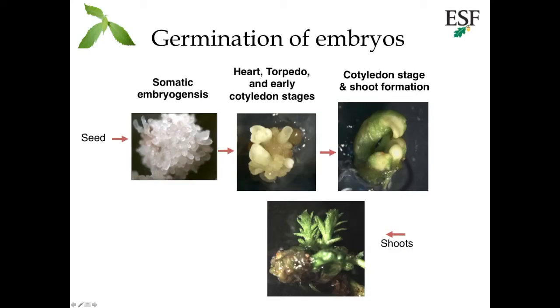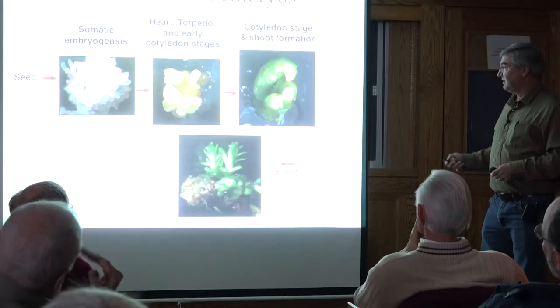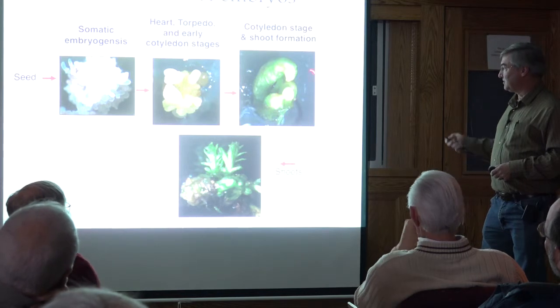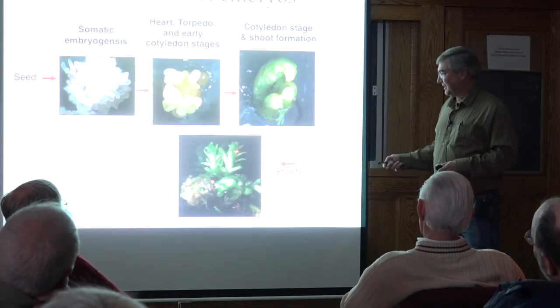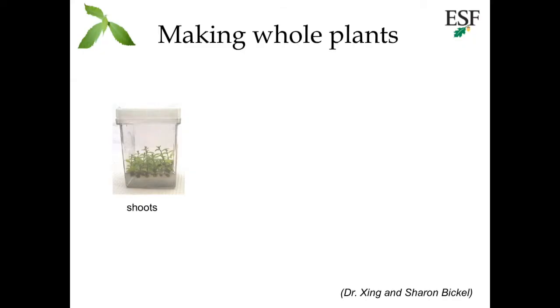Now, getting back to the transformation, once we have transformed embryo cultures, we take them through several different stages that mimic what happens inside of a seed. They go through all the different developmental stages. Sometimes you can't really define some of them. That's what we call the ugly stage. And finally, you get shoots. Once you get shoots, you can multiply them up and actually make a whole forest of clones from those shoots. But these shoots obviously cannot be planted out, because they have no roots yet. They have no cuticle on the leaves.